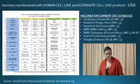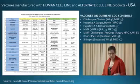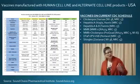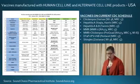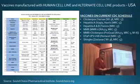This is a slide that shows the vaccines that are manufactured with human cell line and alternative cell line products in the USA. This came from Sound Choice Pharmaceutical Institute, and you can find this information at soundchoice.org. The vaccines right now on the United States childhood schedule which contain aborted fetal cells and DNA are the chickenpox vaccine, which contains WI-38, from a female, and MRC-5, from a male, and the hepatitis A and B combo shot.